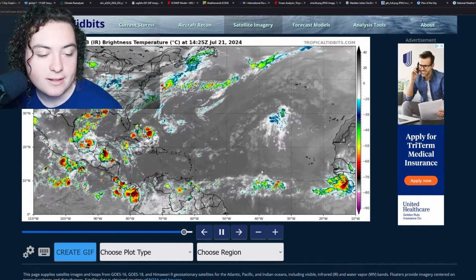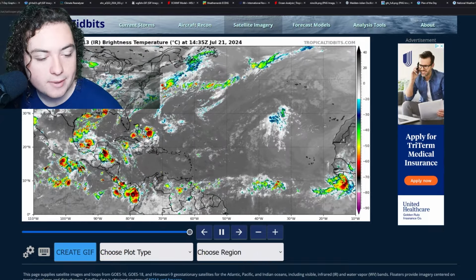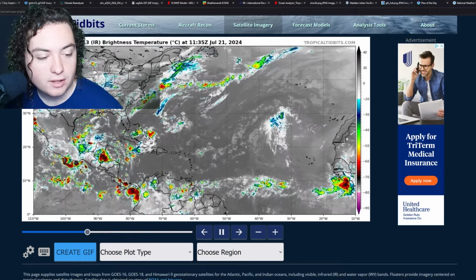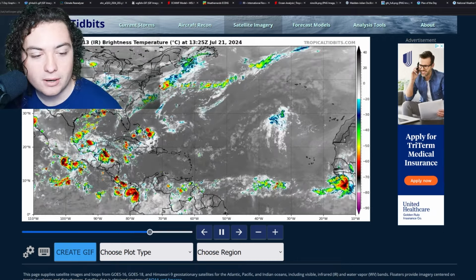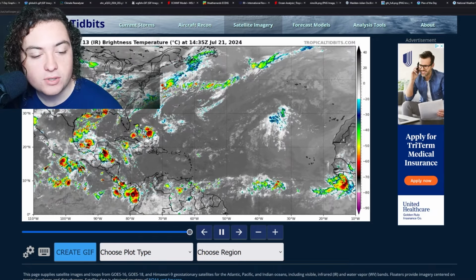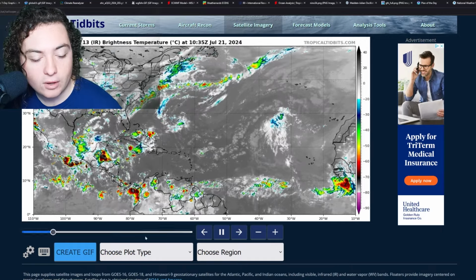So we're going to have to pay attention to that, but we're noticing a lot of convection too across much of the Caribbean, across the Gulf of Mexico, across the Bahamas as well. Those definitely appear to be of tropical origin, but they don't look like they're going to develop. It is definitely something to pay attention to, because what that's ultimately going to do is help moisten up the atmosphere quite a bit and prime it up for hurricane season right there.